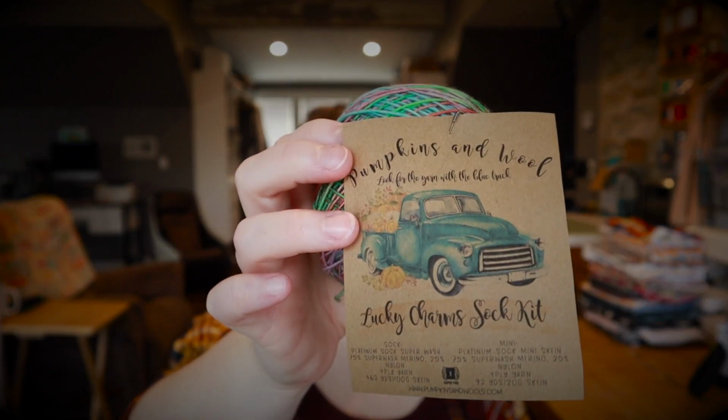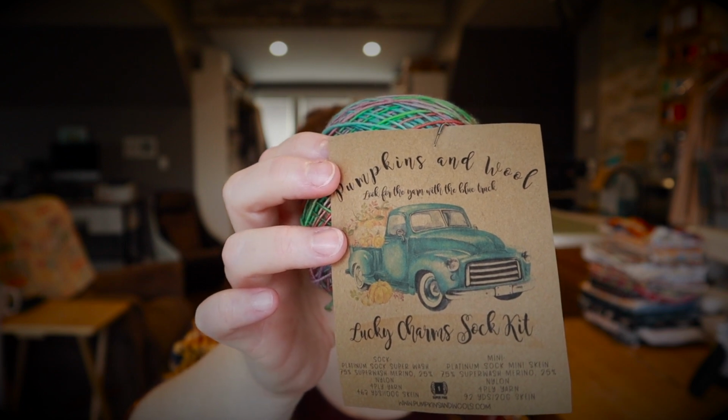So the next one that I'm going to knit up, which I haven't started yet, I should have these done probably by the weekend. These are DK socks. If you know, they work up super quick. But the next pair that I'm going to cast on, which will be appropriate for March, is this yarn I've had in my stash for a while too. It's also Pumpkins and Wool. It's her Lucky Charms sock set.